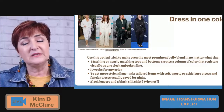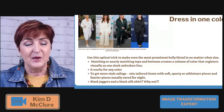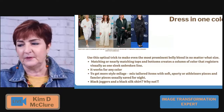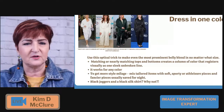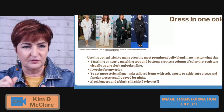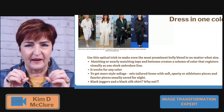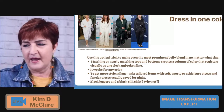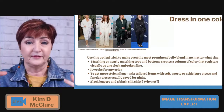But put a silk shirt with some black joggers, cute joggers, obviously, but just kind of break it up a little bit with different textures of clothing, like silks and the jogger pants. What am I trying to say? The cotton. Okay. So just give it a little bit of flair in that way.